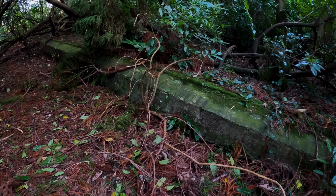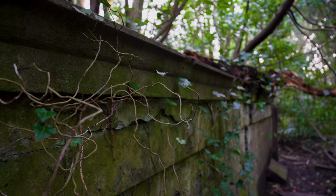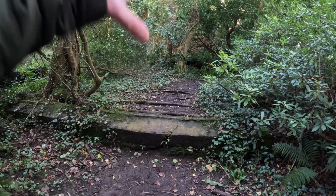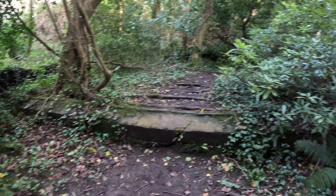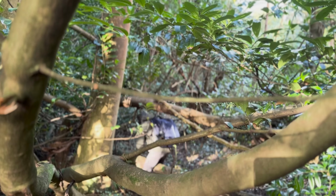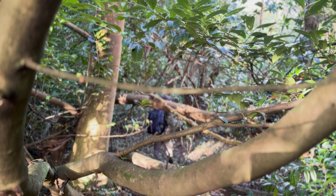I keep finding on the way all these different little concrete plinths on the ground, which I'd imagine years ago would have been some kind of garden feature in this woods. And I'm guessing they would have had a statue or a fountain or something on the top. We have found it in the middle of this forest, in the middle of nowhere, nothing else around, and it has been completely abandoned.